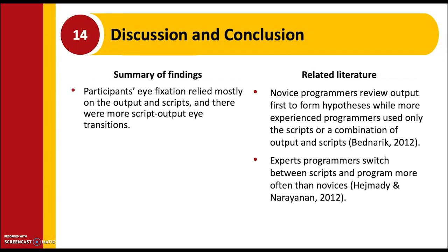So, moving forward to the discussion and conclusions. This study found that participants' eye fixation relied mostly on the output and scripts, and therefore there were more script-output eye transitions. In a different study, Metnurek found that novice programmers reviewed output first to form hypotheses, while more experienced programmers used only the scripts or a combination of output and scripts.